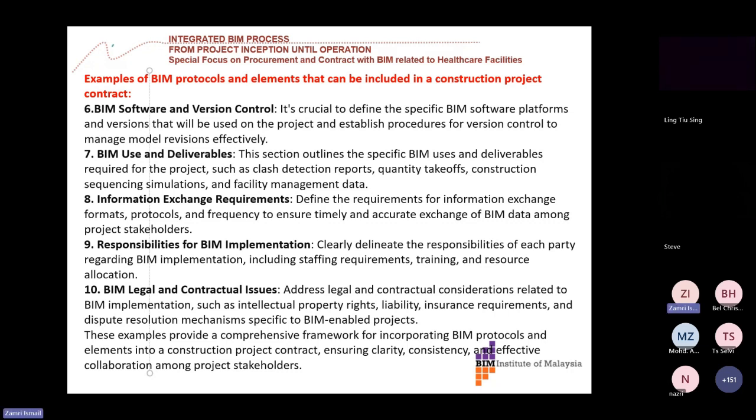BIM legal and contractual issues. Okay, the idea of using BIM is actually for record, in terms of precedent cases. It reduces a lot of potential dispute or legal dispute or contractual issues because it's done rather transparently and everybody knows what everybody is doing in terms of rights and obligations, and it should be efficient with less potential dispute.